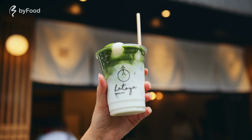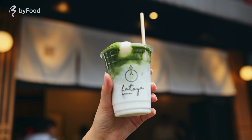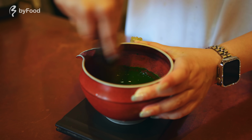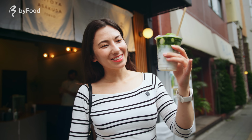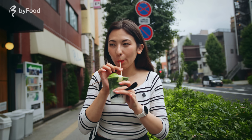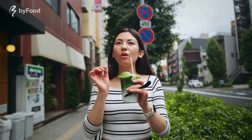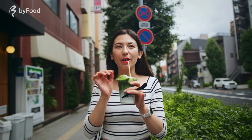I got it, it's so pretty. It looks so good. And she even whisked the matcha on the spot. So it's like freshly whisked, freshly made matcha. I love it. Looks so tasty, let's give it a try. Oh, that is so good.